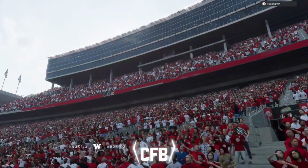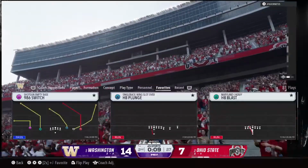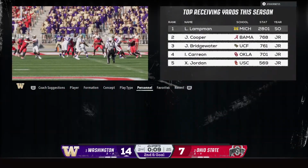So a timeout is called to talk strategy. Maybe time for 1 or 2 more plays before halftime.